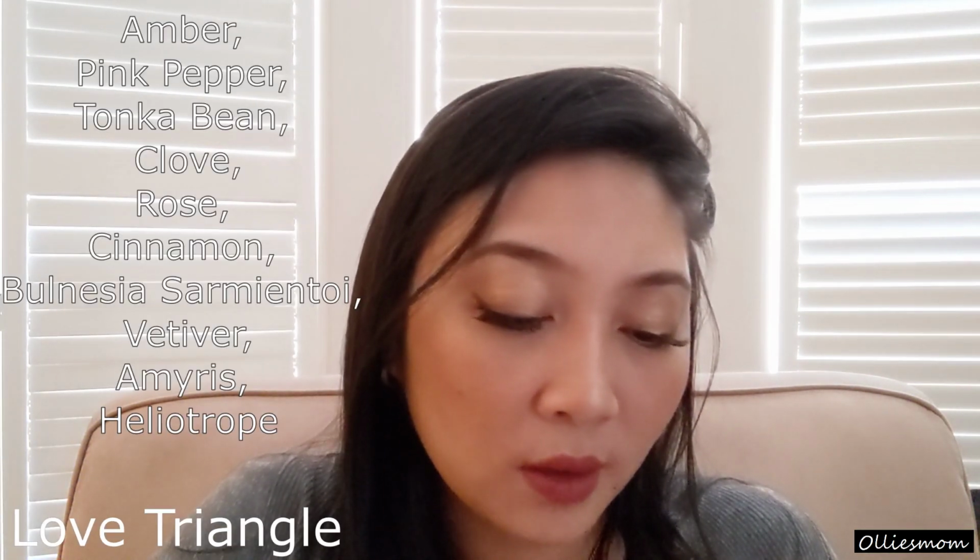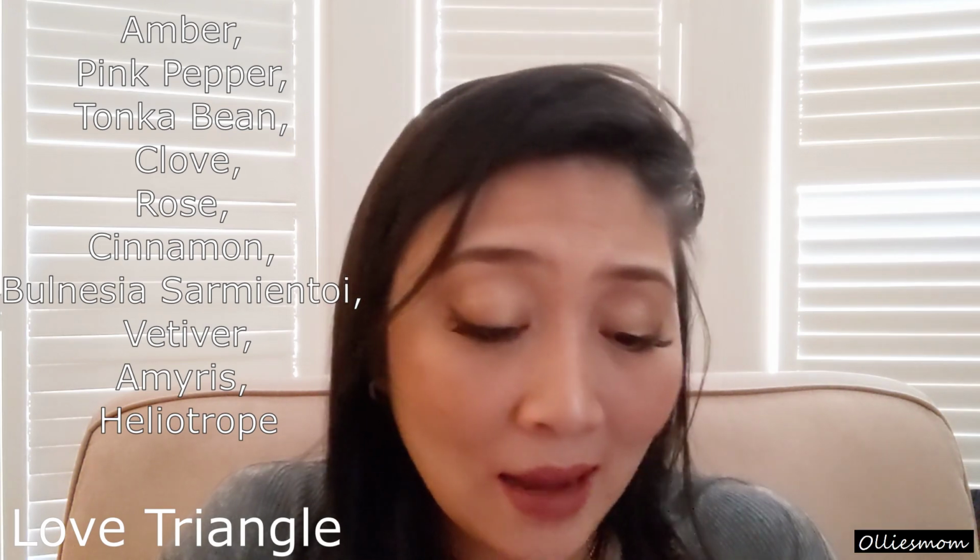The next one, Love Triangle: amber, pink pepper, tonka bean, clove, rose, cinnamon, Burnesia Sarmientoi, vetiver, amyris, and heliotrope. Is this like Tobacco Vanille, you think? Let me see. It's not Tobacco Vanille, but it's so darn familiar. I don't know what it is. Ambergris, clove, rose, cinnamon, vetiver. Yeah. Okay. This one smells like Amber Nuit a little bit. Yeah, this is Amber Nuit.